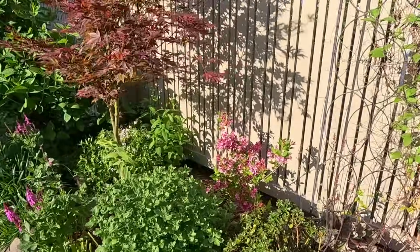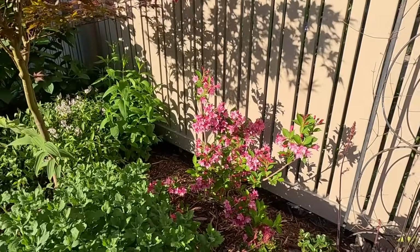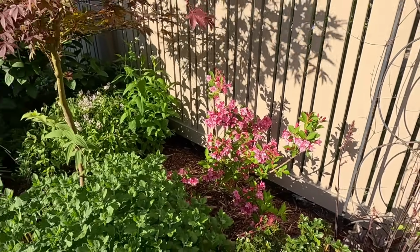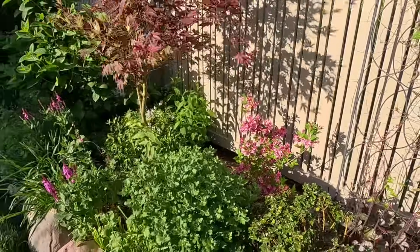And we have our sonic bloom weigela back here that is just covered in blooms. We have one in the front garden as well that I will show you. That is looking amazing.